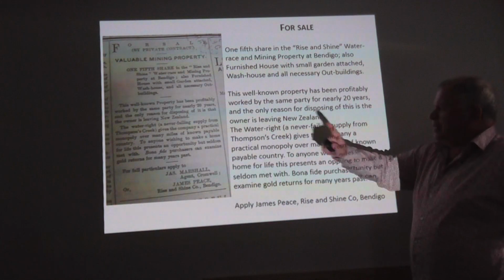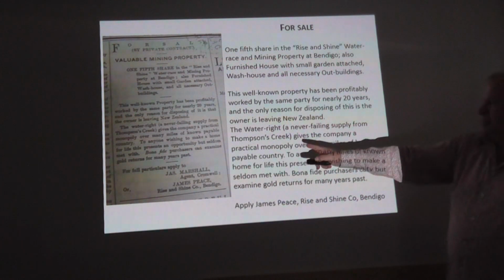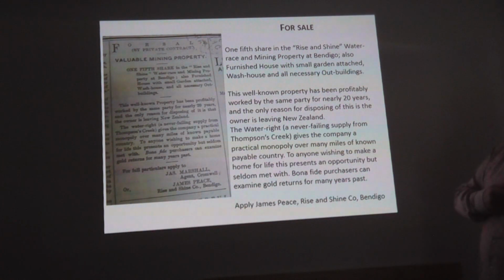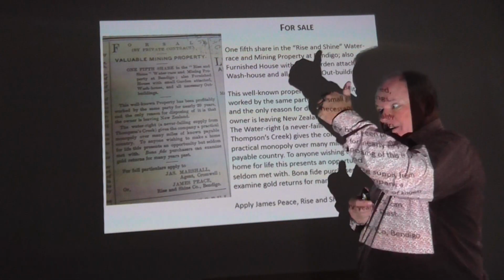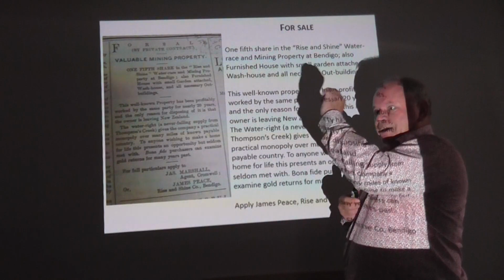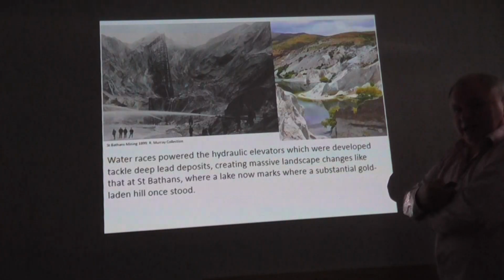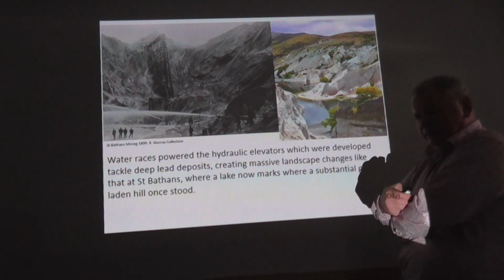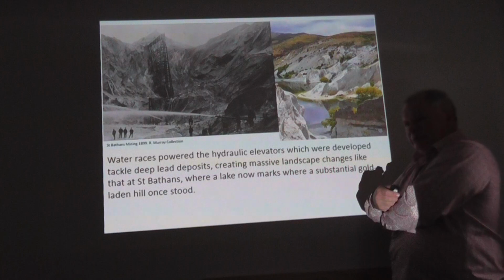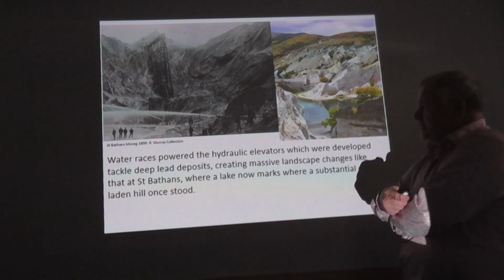You'll note here, it comes with a water rider, never failing supply from Thompson's Creek, giving the company a practical monopoly over many miles of known payable country. That's the asset there. So you've got the water race, you've got golden country, and you can buy a share of this. And he did. Gilbert Mowat's diaries are actually available online. You just look up Gilbert Mowat, and I think if you put Bendigo in there, you'll find it.